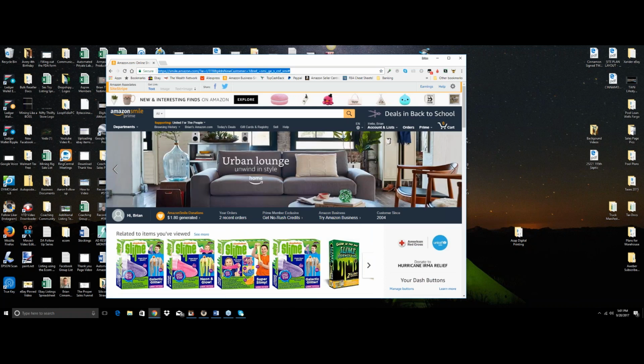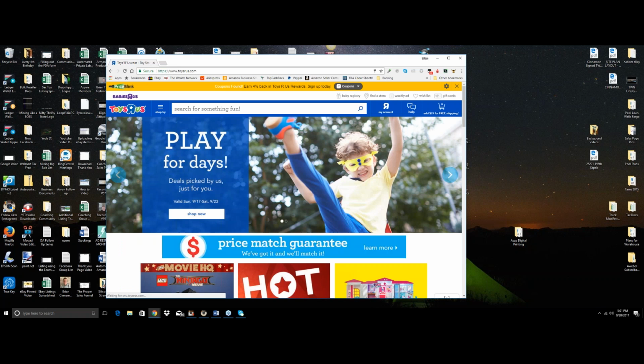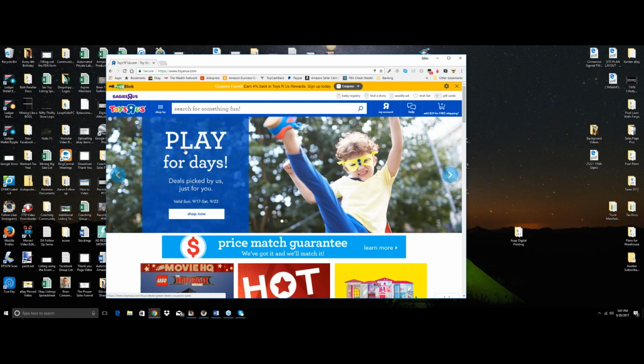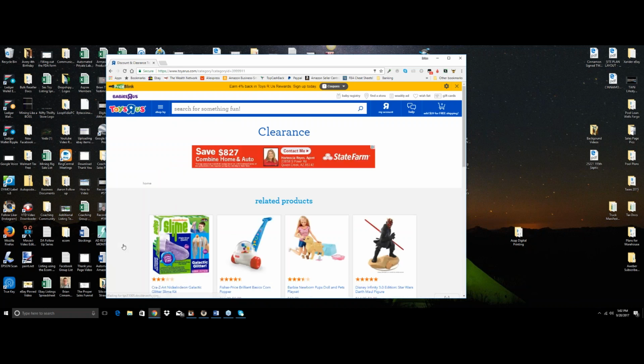Okay, so I'm going to focus on a store called Toys R Us. Since it's been in the news and they're maybe going out of business, this might be an opportunity for a lot of us, if you are near a Toys R Us, to really get some awesome deals. Just about on any retail site that you go on, you can find a clearance section. Every other section is fine, you can find profitable things, but I like finding things that are marked down because there's just more profit there, right?